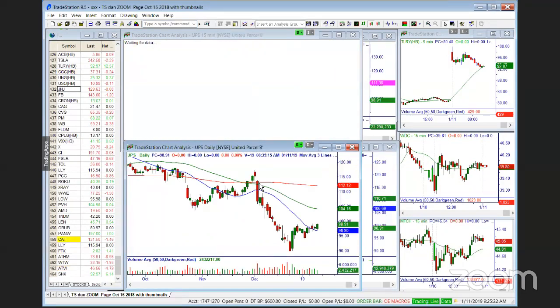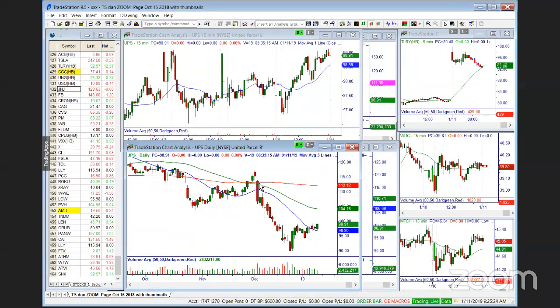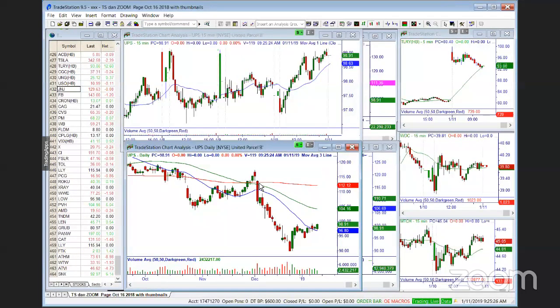UPS, I saw Alex mention. I like this for a put spread, but you've heard me say the last couple of days, I'm really on the long side, just in day trading mode, because of the internals, both spiders at resistance and overbought markets. But this is a pattern that looks great, looks awesome, both for a day trade and a put spread.